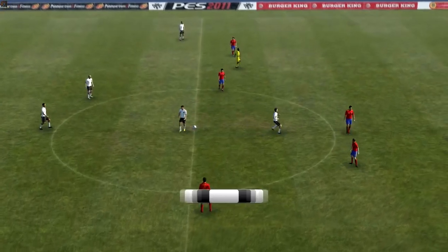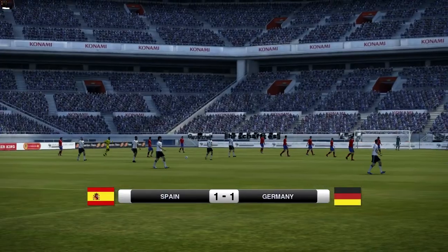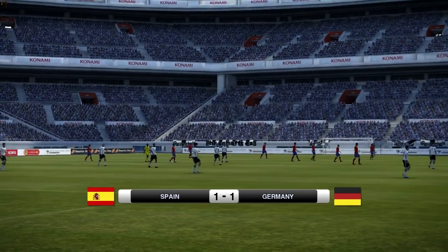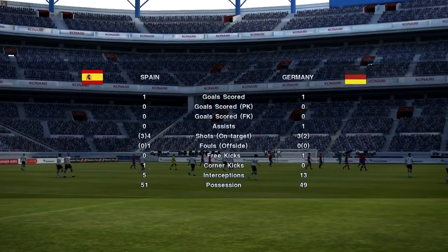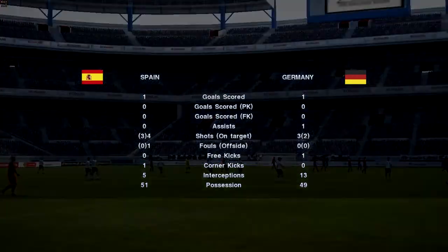There's the full-time whistle, and with the score still level, we're heading for extra time. Yeah, both sides did start playing for a draw towards the end, but it was all very disappointing. For me, not much of a spectacle for these supporters.